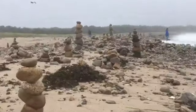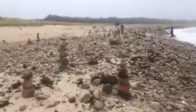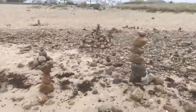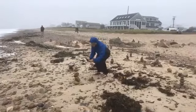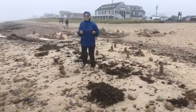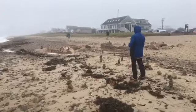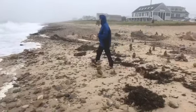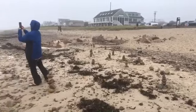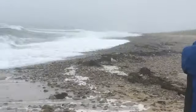These rocks are not glued together at all, they're just kind of freestanding. Let's take a closer look. Some dedicated folks out here on the beach taking some photos of the waves and of this kind of makeshift rock exhibit that someone has put down here at the start of Churned Beach here in Sandwich. We're told that many locals refer to this as Horizons Beach. Also the start of Churned Beach, but most of Churned Beach is straight ahead.